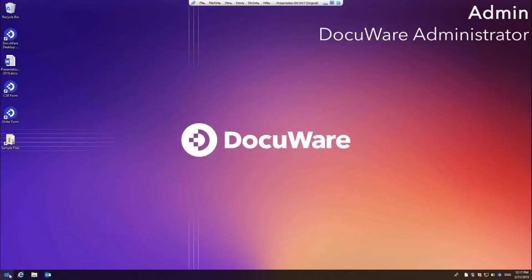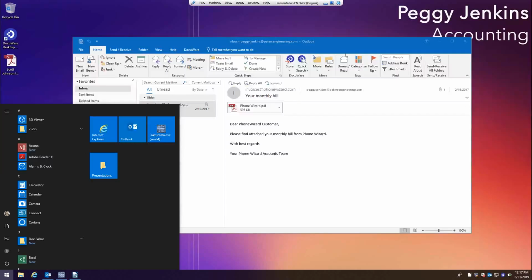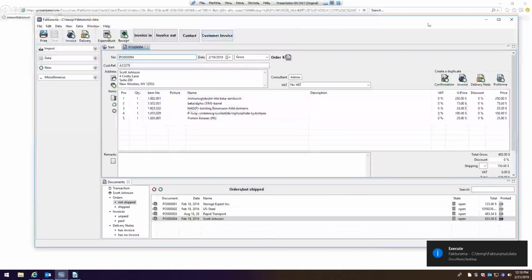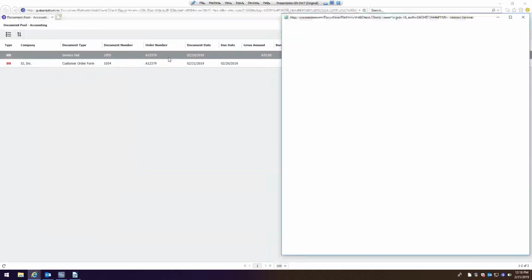And also, if the customer calls with a question about the invoice or needs another copy of the invoice, the accounting department doesn't have to do anything but go into their accounting system, pull up the accounting number, the record, click on customer invoice, and Docuware will automatically execute a search from the accounting system and show them the document. Now here there's more than one. So this is the invoice out.